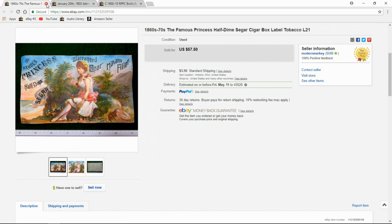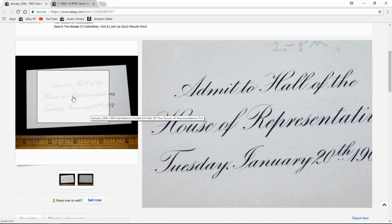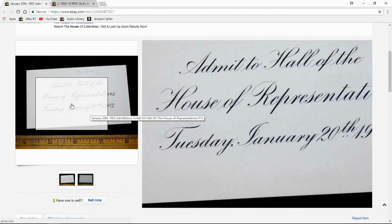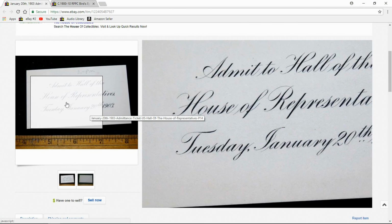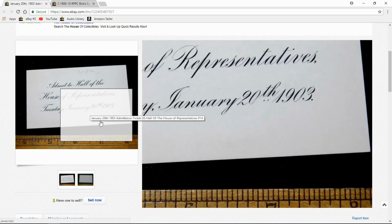But let's move on. 30 bucks, as I said. This one here I had for a little while. This came out of a postcard collection. That 2 p.m. is actually the time that this took place. It's a ticket to the Hall of the House of Representatives from 1903.